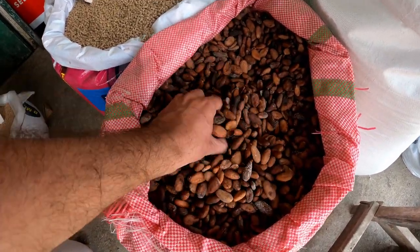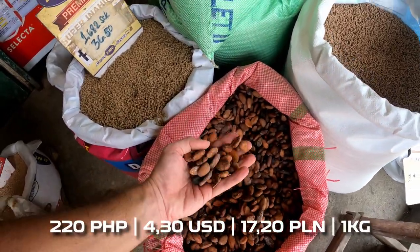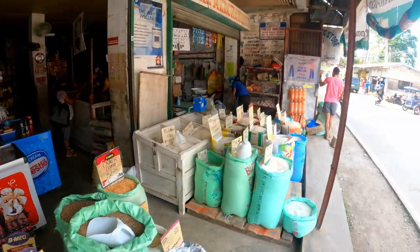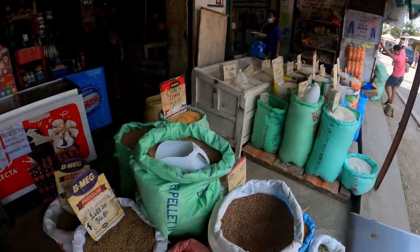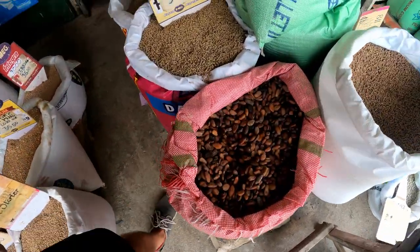Cacao seeds, guys. We use it for the oatmeal and breakfast. So. I will take 1 kilo.